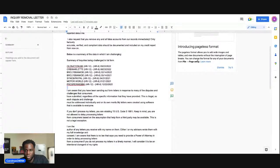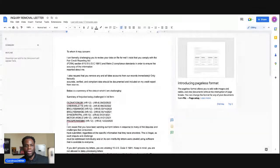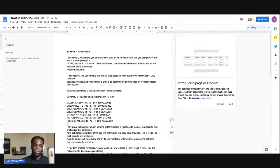All right, so here is how your letter should be formatted to a certain extent, right? So you can see here, and I'm going to read it off. To whom it may concern, I informally challenge you to review the data on file. I insist that you comply with the Fair Credit Reporting Act, Section 611. That's the section 611 in the Fair Credit Reporting Act. You're referencing that part of it because that part states that there has to be permissible purpose.